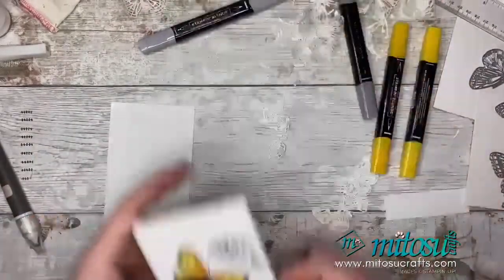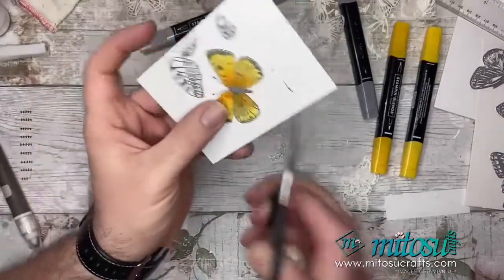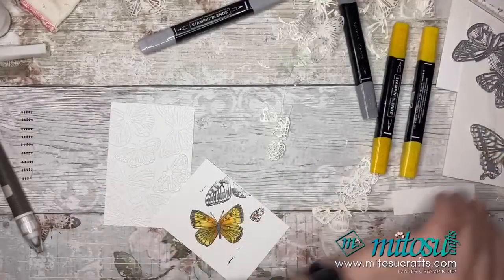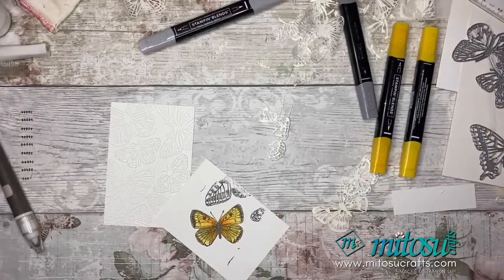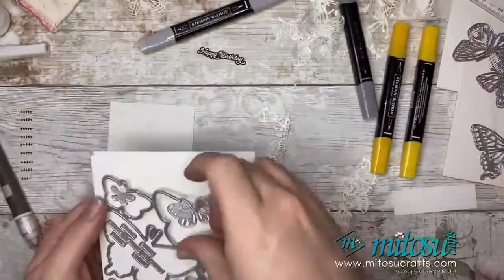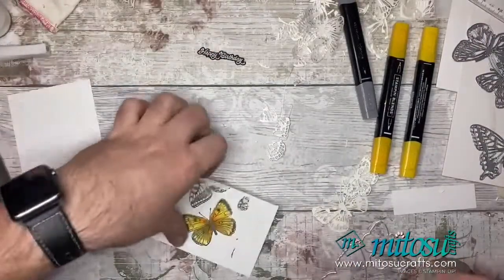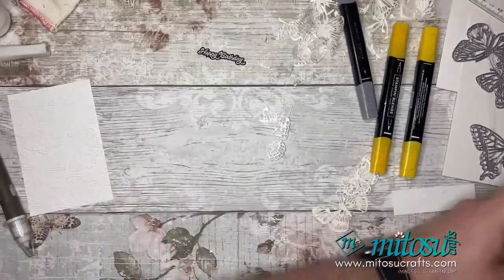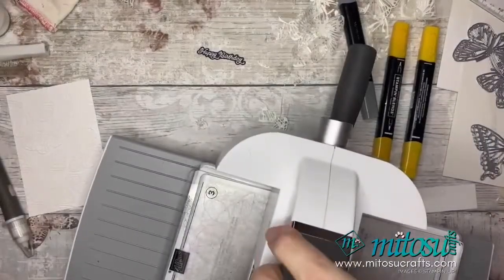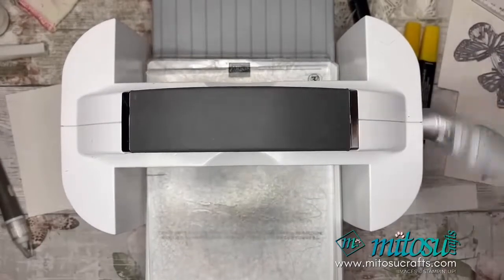What I will do now is I'm just going to take the cutting machine one more time. Thank you very much, Kim. So this is nearly finished now, and rather than fussy cutting this last little bit out, I'm just going to take the dies, grab the Suki one more time, and then let's just die cut this out.